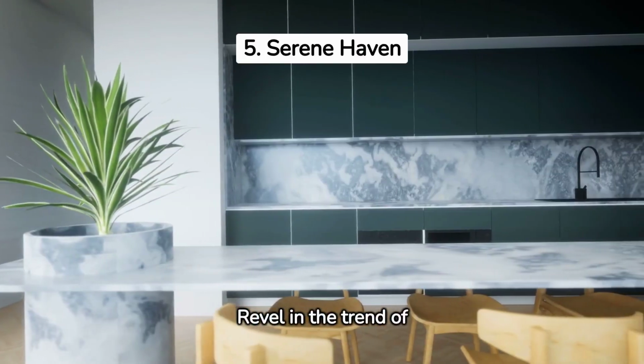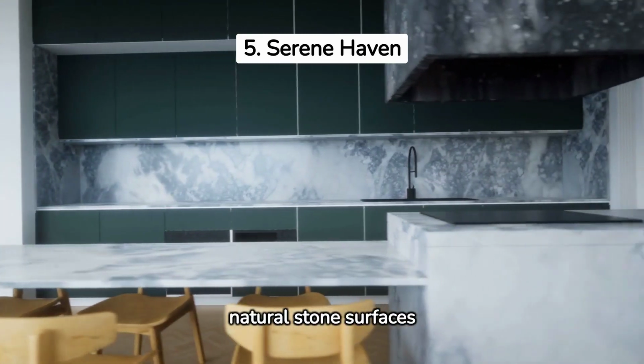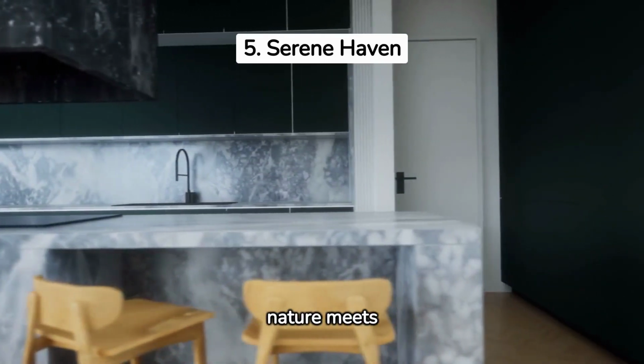Revel in the trend of biophilic design. Indoor plants, wooden shelves, and natural stone surfaces create a serene kitchen atmosphere. It's nature meets functionality.